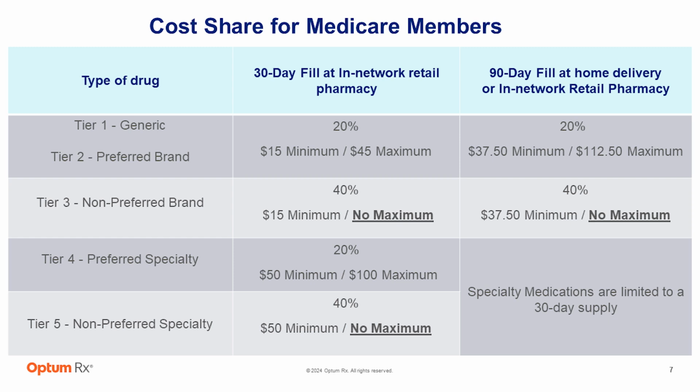If the cost of the drug is lower than the minimum, you would be responsible for the price of the drug. I will provide an example of how that works on the next slide. For Tier 3 non-preferred brand drugs, the cost share is 40%. This coinsurance is combined with a $15 minimum copay per 30-day supply and a $37.50 minimum copay per 90-day supply. Please note that non-preferred drugs do not have a maximum copay.